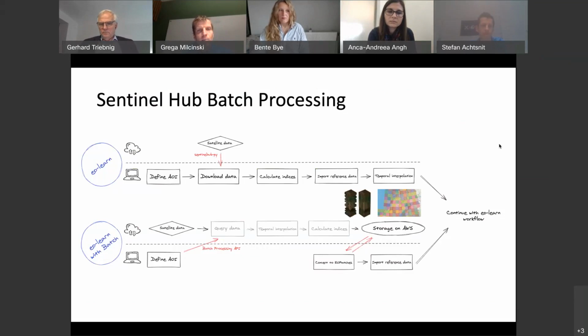And we created batch processing, which basically offloads even more work from the users, so that you can configure how you'd like to get the data. You can configure these interpolation and harmonization steps, and then you simply define the area of interest and time range, and you set it running. In a couple of minutes, or a couple of hours if it's a larger area, the data will appear on the object storage, and then you can take them over in follow-up processes and work with machine learning tools on them and so on.